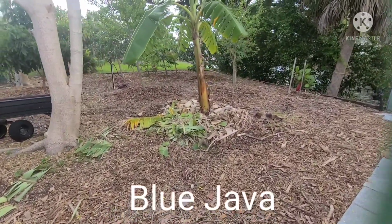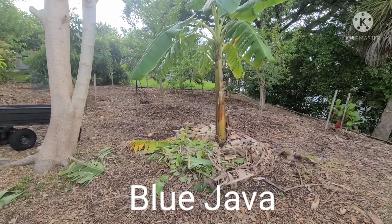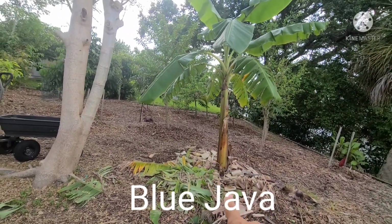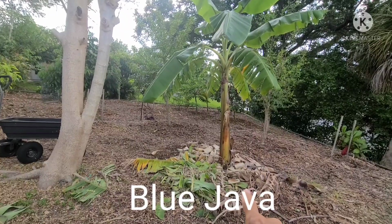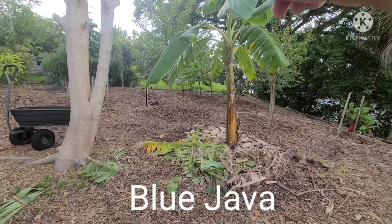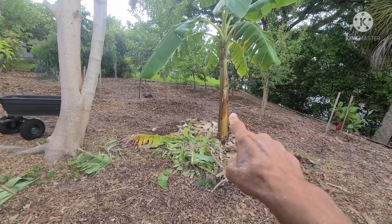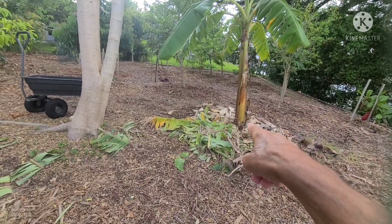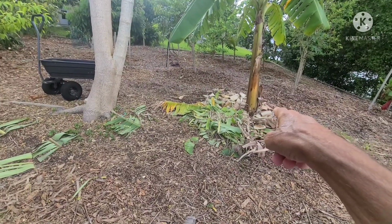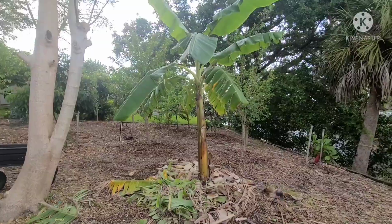This is the Blue Java, or the ice cream pup that's left behind. That already was growing right next to the one that I cut down today, that I just previously showed you the rack from. That one's standing about 6, 7 feet tall, and that's all that's left of the stalk of the parent tree that I cut down and chopped up and just mulched in. So that's the ice cream, or the Blue Java one.